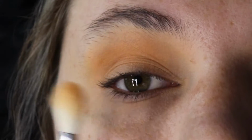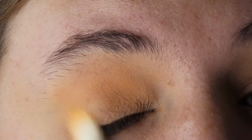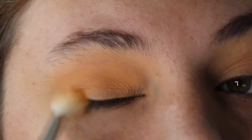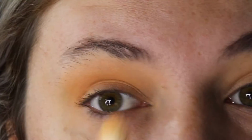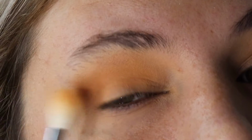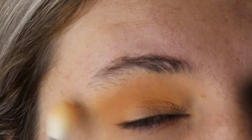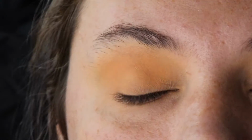And everything I'm doing on this eye, I'm just going to repeat on this eye later, so that way you guys don't have to watch me do the same thing 100 times. I typically go for the more rounded shape because I have round eyes, I've got a round face and all that. But for this look, since it is a smoky eye, I am flicking this out at the end to give it that pull out effect.